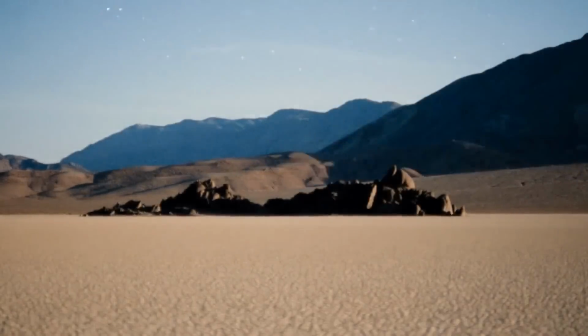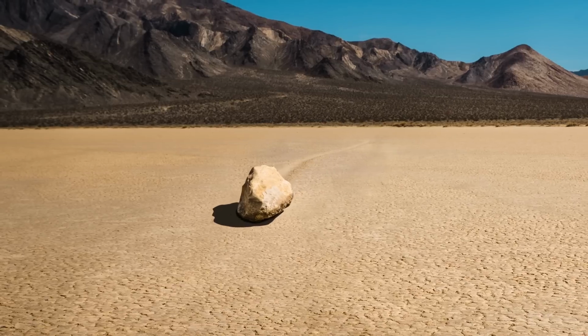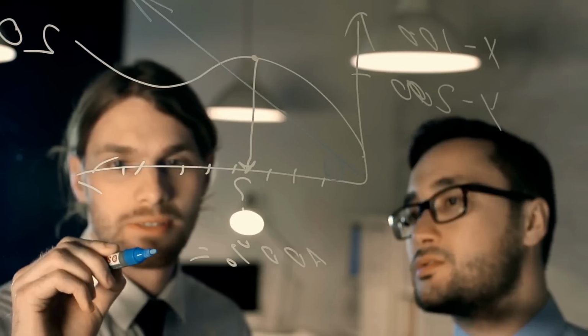In Death Valley, California, there's a mystery of the sailing stones. Since the early 1900s, the mystery of how all these stones were seemingly moving by themselves across the desert floor baffled everyone.